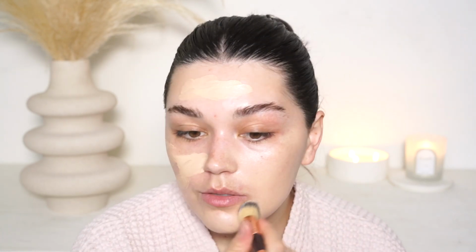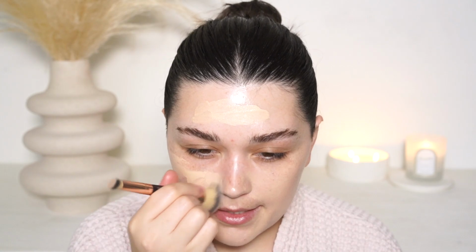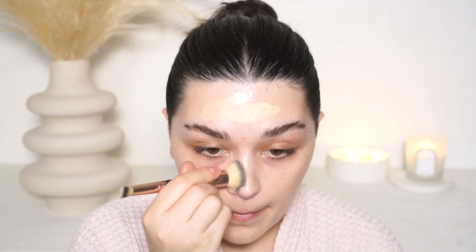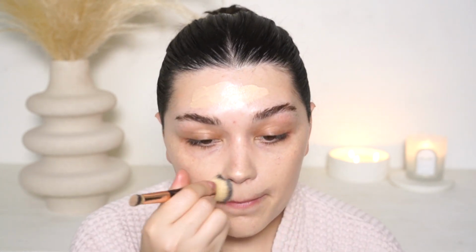But I do love it with my beauty blender too, because that's kind of my preferred tool when it comes to foundation application. The only thing, this is just really small, like tiny. So you really need to work on small areas.